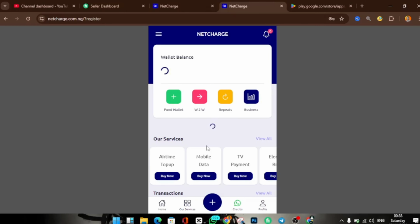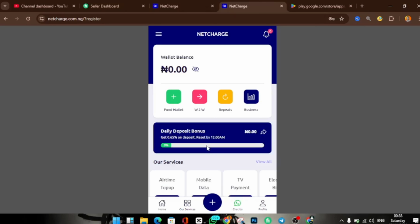And now you are logged in to your account, ready to use the services and ready to make money on the platform. So after you must have logged in onto the platform, this is how the logged in page of NetChat looks like. As a first time user, you won't have any money in the wallet. You are going to be having zero naira balance.